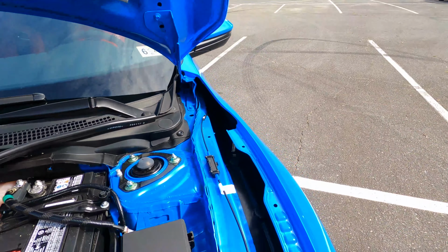And then coming even further down, you have a brake hold feature, an electronic parking brake, which this car needs. A manual parking brake, but an electronic parking brake. And this is where your different drive modes are here. So if you want to switch drive modes, you just push this switch here.